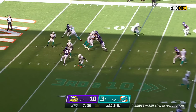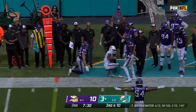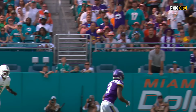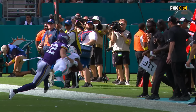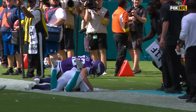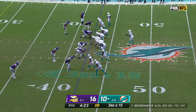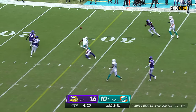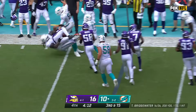3rd down and 10. Bridgewater moving to his left. He throws. All right, let's see. Working against Cameron Dantzler. And Harrison Smith makes the catch. Only 1 foot. Left foot down. Right foot did not. Correct. Nice call. Nice call. Needs a quick breather to get back in there and apply more pressure. 3rd down and 15. Bridgewater's pass complete. And then Waddle loses the football, and it's recovered by Bynum of the Vikings.